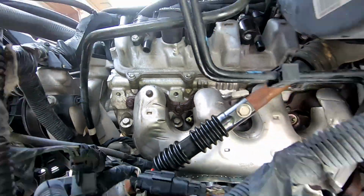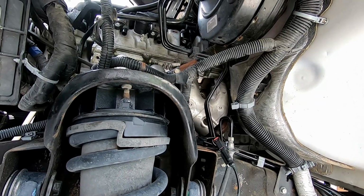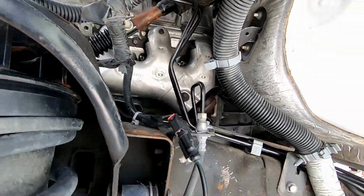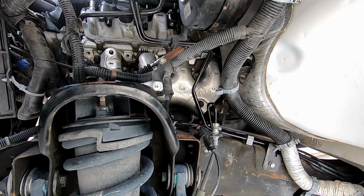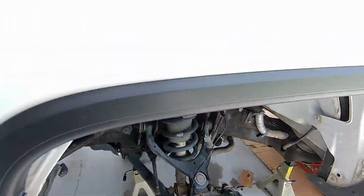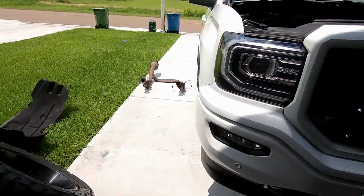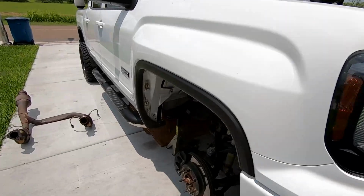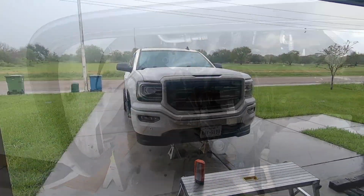So that's pretty much the last hard part, is removing the header with the stock manifolds. And then we'll get to changing the spark plugs and all that stuff too, putting on the new wires. But yeah, I guess I'll hit it with some WD-40, let it soak in for maybe 20-30 minutes, and I'll come right back at it.